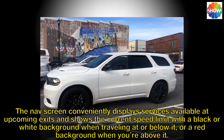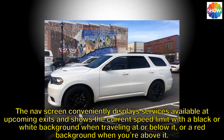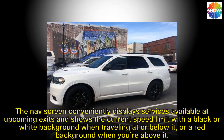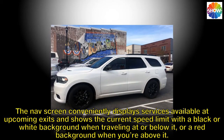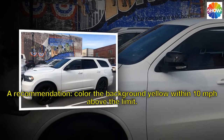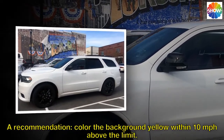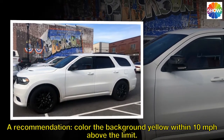The nav screen conveniently displays services available at upcoming exits and shows the current speed limit with a black or white background when traveling at or below it, or a red background when you're above it. A recommendation: color the background yellow within 10 miles per hour above the limit.